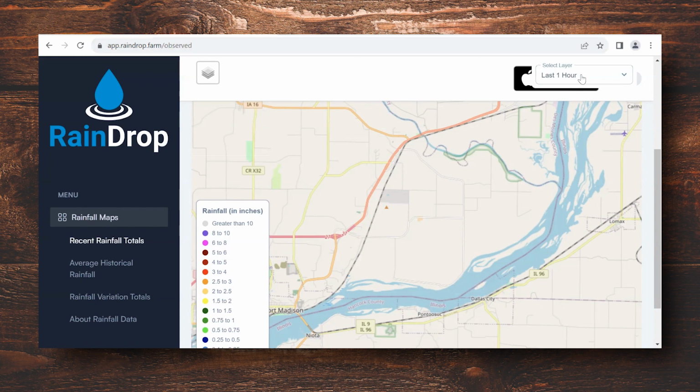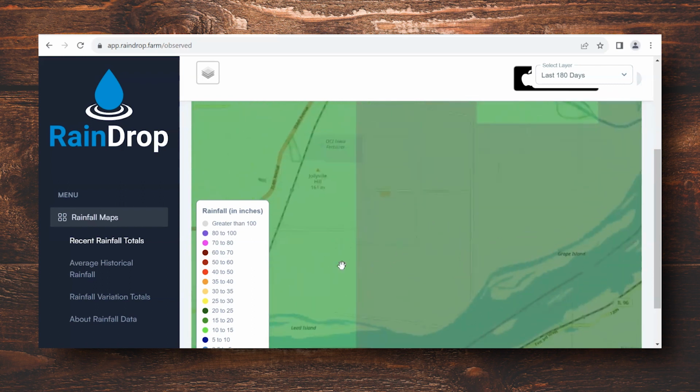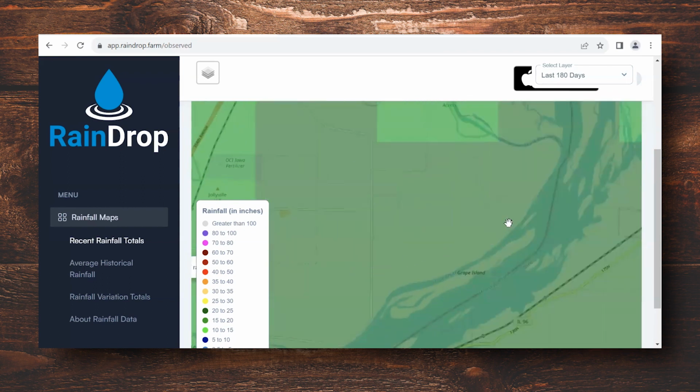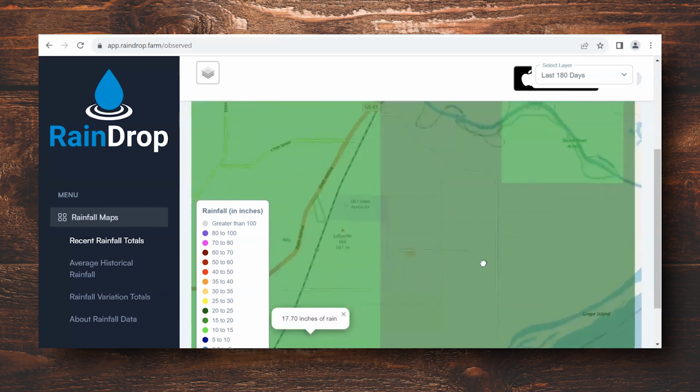So as we go up here, let's roll it over to the last 180 days. That gets us to May 15th, May 17th, something like that. You can see each of these individual squares is probably going to have a different reading. If I go to the field furthest to the west, up against the railroad tracks, we've had 17.7 inches of rain for the growing season. If you go to the fields next to the river bottom ground, we're at 20.46. So there's 3 more inches of rain from one end of the bay to the other.